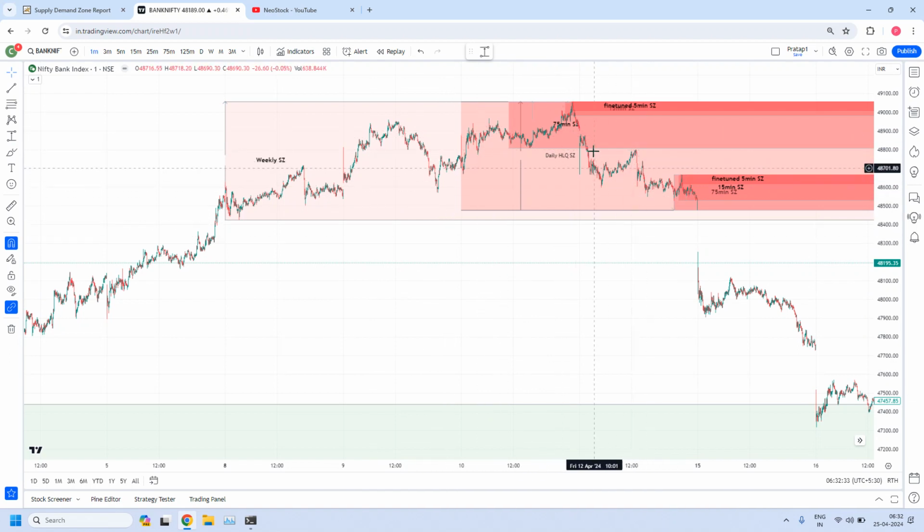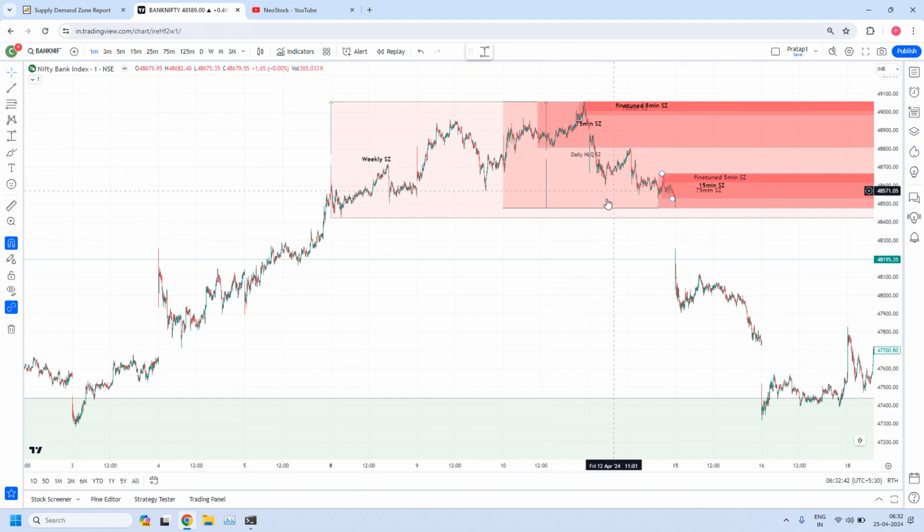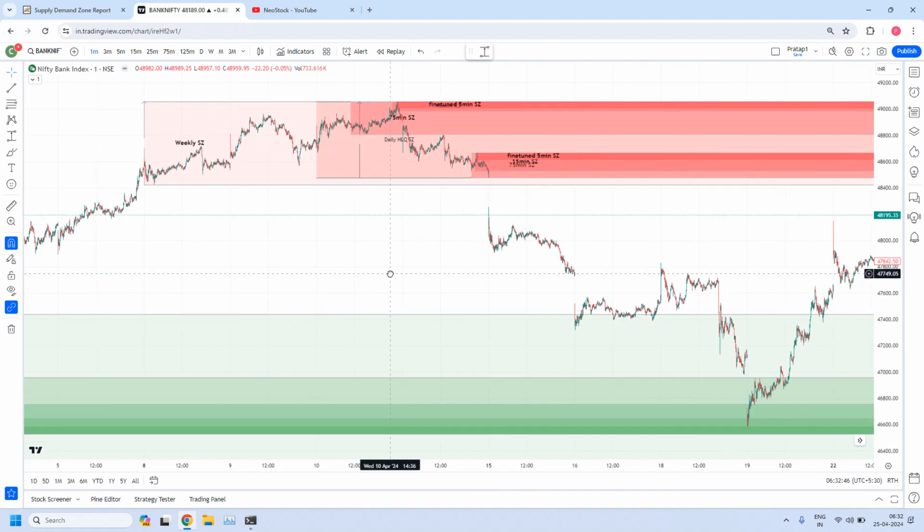He is having confluence with the daily zone. Daily zone is having confluence with 75-minute zones. So location is in our favor. But what is not in our favor? Maybe the trend may not be in your favor, but daily trend is sideways. Because it is sideways, both long trades as well as short trades will be supported.